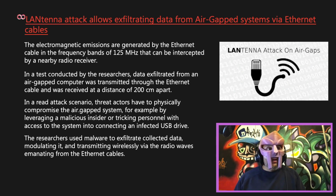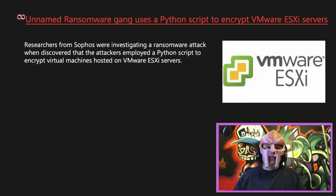The researchers proposed several defensive measures that can be adopted against the LANtenna attack, such as implementing zone separation, banning radio receivers from the area of air-gapped networks, monitoring the network interface card link activity at the user and kernel levels. Any change of the link state should trigger an alert. Other measures include using RF monitoring hardware equipment to identify anomalies in the LANtenna frequency bands, blocking the covert channel by jamming the LANtenna frequency bands, and cable shielding.